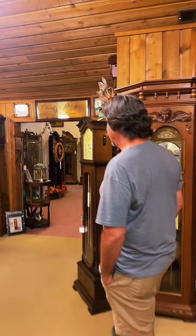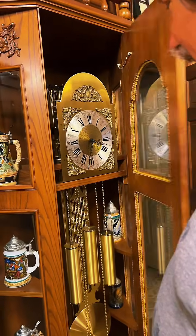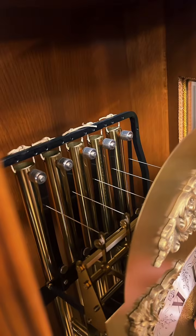Yeah, we got plenty of clocks. We got big clocks, and then we got bigger clocks. And most of these are old clocks. This thing may not even chime. It's been here so long.